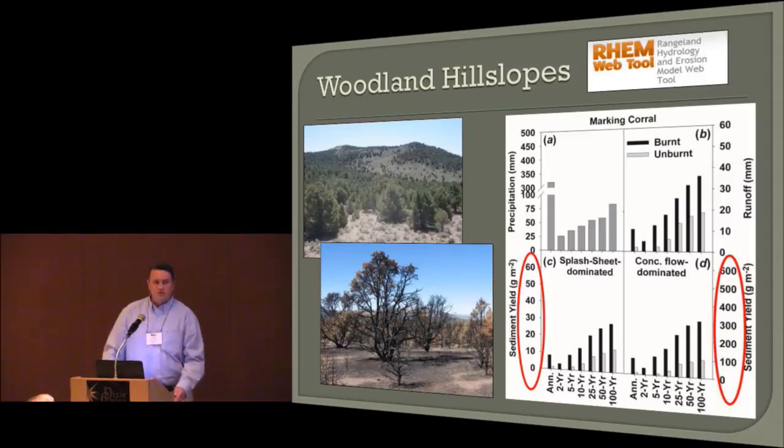But what I really wanted to point out here is that effective process connectivity and sediment availability show up well in the model runs. So on the bottom left, we've built the model without the process connectivity. So we've removed concentrated flow erosion from the model in that case. And then in the far right on the bottom, we've added concentrated flow into the model. So that's bringing into the model the connectivity of processes. And then having burnt versus unburnt conditions illustrates the effect of that increase in sediment availability. So what you see if you look at the red ovals is for the case without the process connectivity, the case of splash and sheet dominated erosion, those erosion levels are about tenfold less than when we have the process connectivity on the right, when we add in concentrated flow mechanisms. And then the black and gray bars illustrate the differences in sediment availability with fire or without fire.